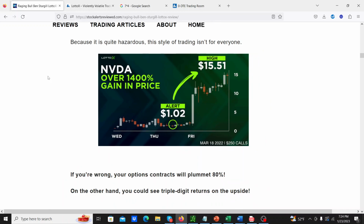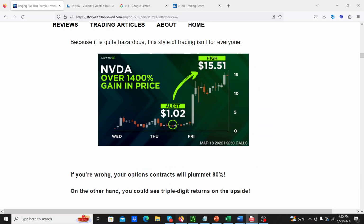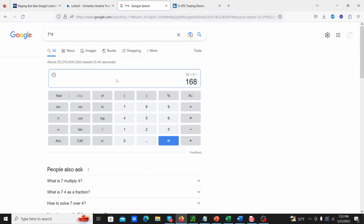And I think this is where the document that I was able to get from Raging Bull comes in, and it is right here. This document is pretty large. It's 65 pages, and it's 165 trades, so it's about 7 months. I did the math on here. It's 168 trades roughly over the course of 7 months, with about 6 every week and 4 weeks in a month. Comes to about 160-ish trades.